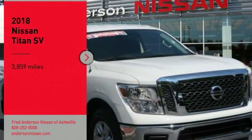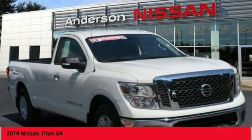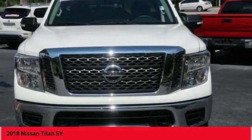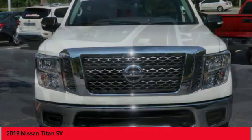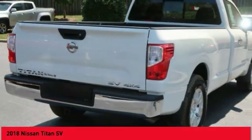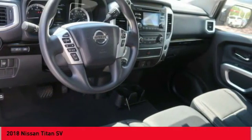Looking for the right vehicle? Check out the 2018 Titan. The Titan houses the Endurance V8 engine, the largest standard truck engine in its class. But the benefits don't stop there. The massive interior cabin boasts a fold-up rear bench seat and a flat loading floor. When it comes to power and comfort, the Titan can't be beat.